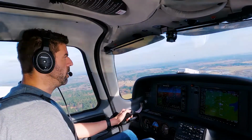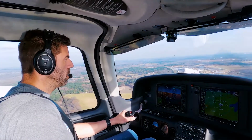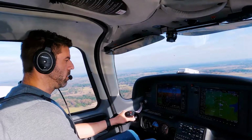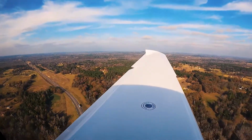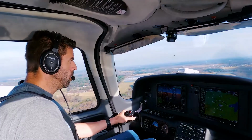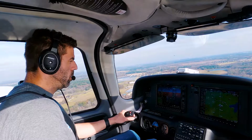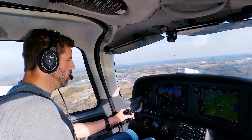I disconnect the autopilot. Autopilot's disconnected, confirm. And we're just going to use the flight director as reference. 500. And 200 to go to minimum is looking good. Still holding good airspeed, about 95, 96 now.